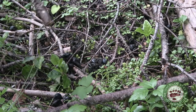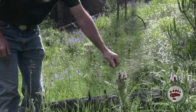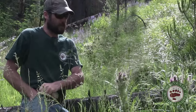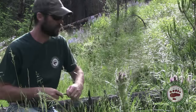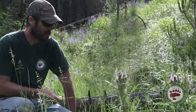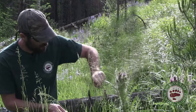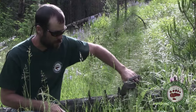Some deer poo. Ow. Got some elk thistle here. Pretty much the whole plant's edible. But she's a bit mean, covered with spines. So collecting it's a little bit of a difficult task, but a hat comes in pretty useful.